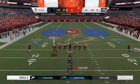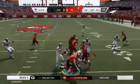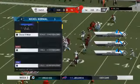Winston and the Bucs take over now, 1st and 10 at their own 27. Here's Ronald Jones, first carry for the USC man. Just a yard on the pickup there, and it'll bring up a 2nd and 9.